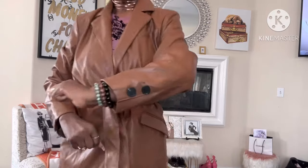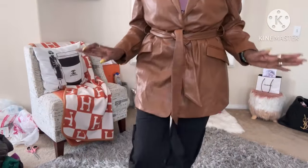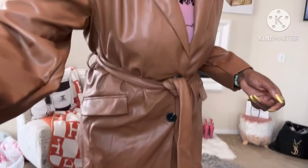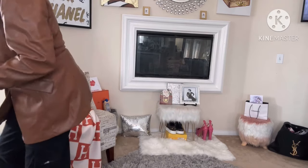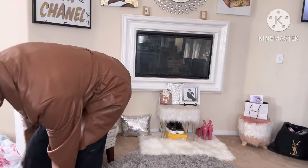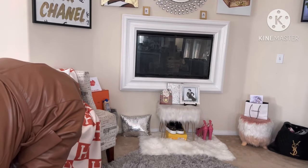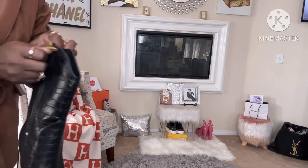Super cute. Fashion Nova. I love the color. You want to see that? Now, this will look good with some boots on. So, yeah. Let me try it on with those boots. Maybe the Chinese laundry. Just kill two birds with one stone. Okay. So we're going to try it on with this Chinese laundry. Chinese laundry, here we come.